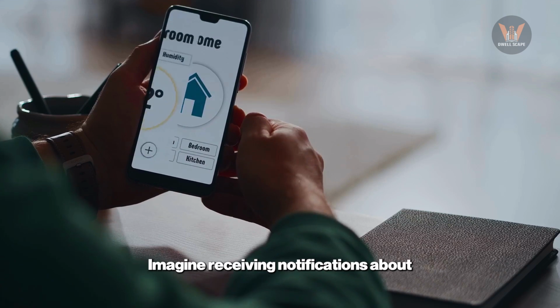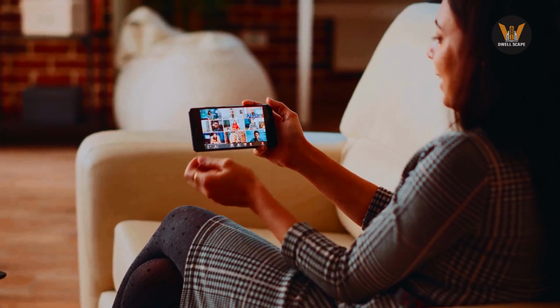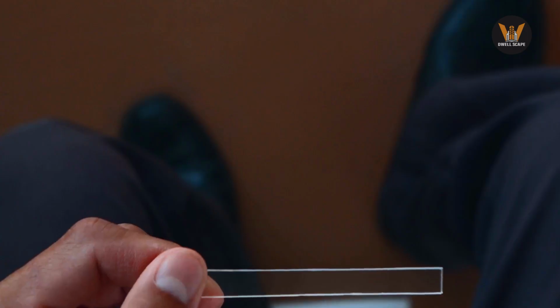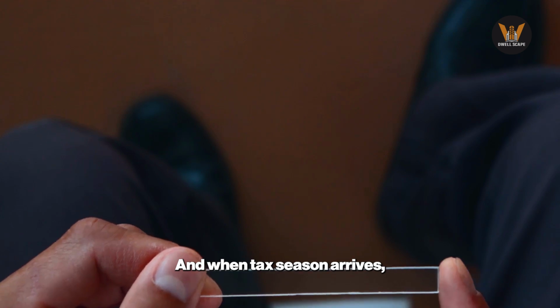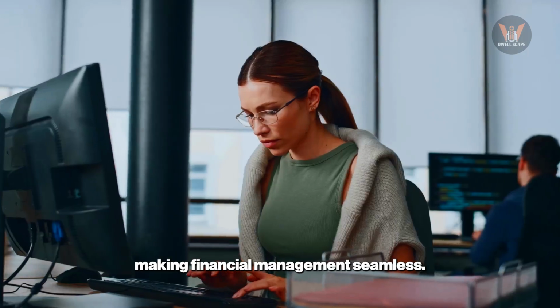Imagine receiving notifications about overdue rent or upcoming inspections right on your phone. This real-time access to your portfolio ensures that you remain in control, no matter where you are. And when tax season arrives, these tools also help you generate reports, making financial management seamless.